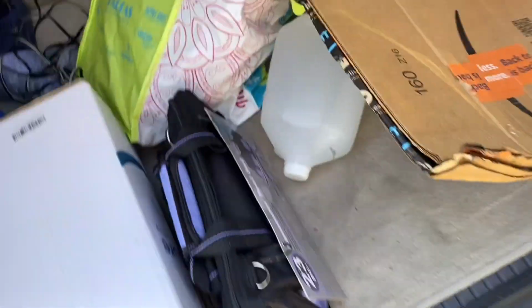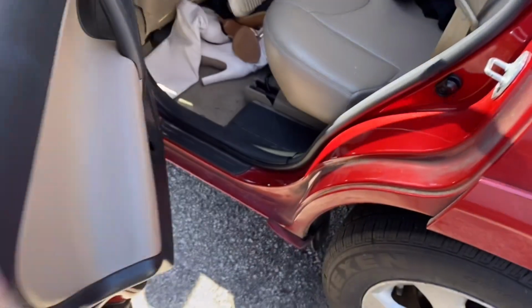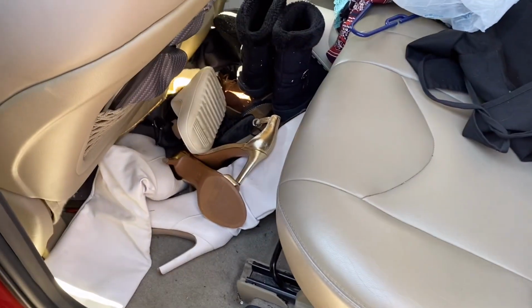And yeah, everything needs to be vacuumed as well. A view of my shoes. First things first, we're gonna clean the trash out of my car.